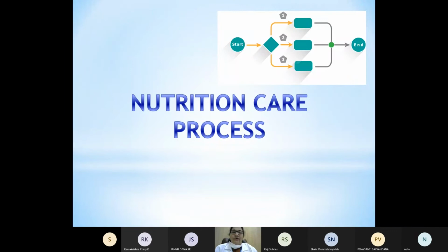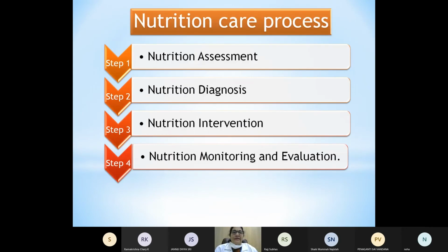So now I am going to discuss the nutritional care process. The nutritional care process is a systematic approach to provide high quality nutrition care. This nutritional care process can be given in 4 steps. Those are nutrition assessment, nutrition diagnosis, nutrition intervention, and nutrition monitoring and evaluation.